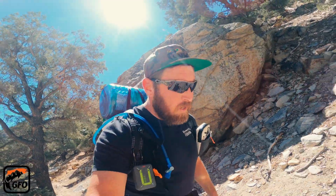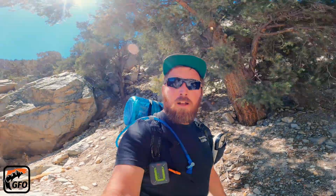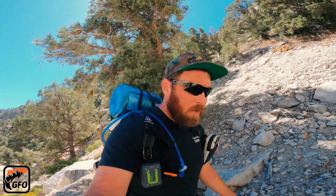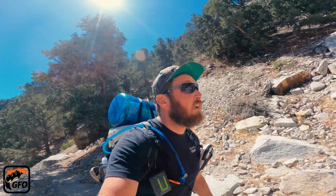Oh man, got a late start, about 8 miles to go until camp. A little warm, still down in the valley, haven't made too much altitude gain yet. Hopefully it cools off a bit.